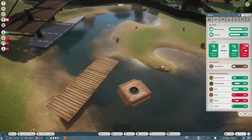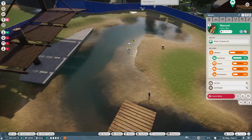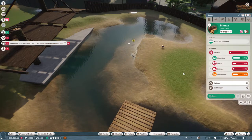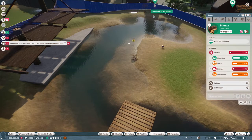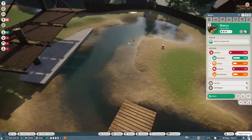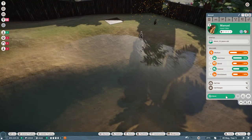Jeez. Get out of the water, guys. I can't do anything with the water with you in it. Move. Back. You. You too. Get out of the water. Move. Back. No, don't run to the water. Don't run to the water, you stinking otter. You're probably too close. Go back.